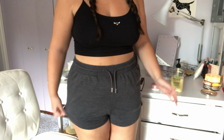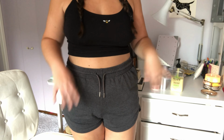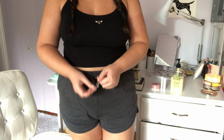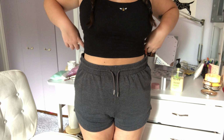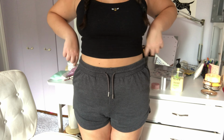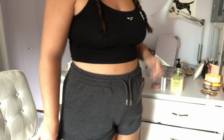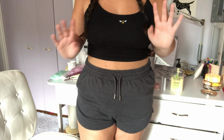So this is a dark gray pair. I also have a light gray pair as well, and H&M has a bunch of different ones that are all kind of similar. These ones have metal on the drawstring, but yeah, as you can see, there's a little bit of extra space, so they're not too tight, not uncomfortable, and they're quite long, so you know my butt isn't hanging out. So overall, love these shorts.